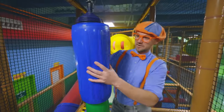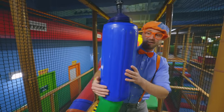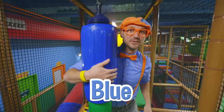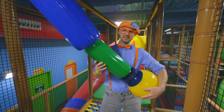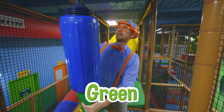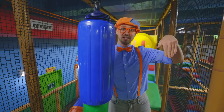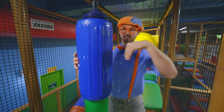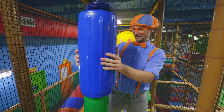Ooh, check this out. Oh, it's squishy. Whoa. Yeah, and it's the color blue. One of my two favorite colors. Ooh, and look at this one. Yeah, it's the color green. And it's also squishy. Yeah, and I think these are buoys. You know buoys? You put them on the side of your boat. So then the boat doesn't touch the dock. So then you don't get scratched on your boat.